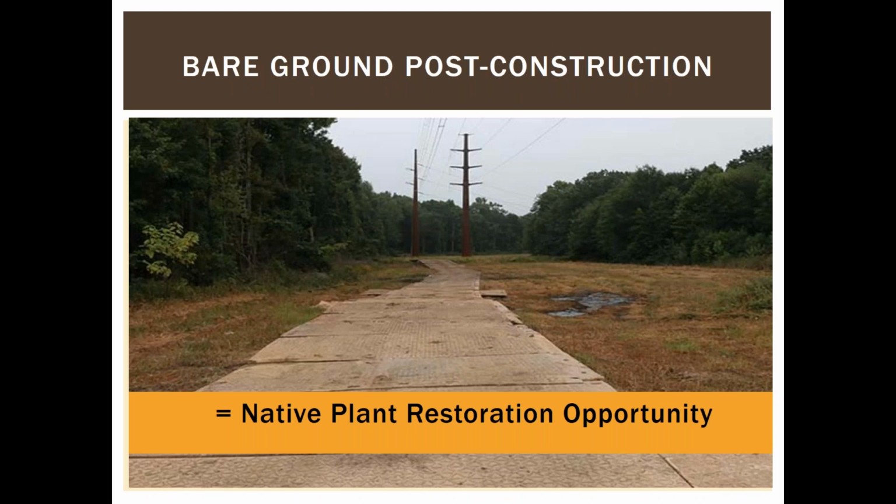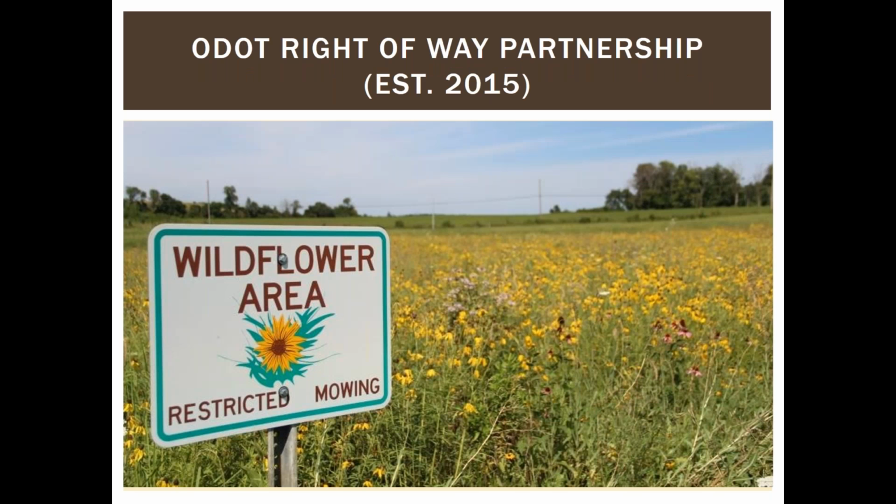And I think the real obvious next step in terms of prioritization is anytime we are creating a bare ground condition, whether that be new construction, whether that be line upgrades, whatever the case may be, those are the low-hanging fruit, the obvious priorities in terms of using native seeding instead of the traditional approach. And it's because we've seen success.